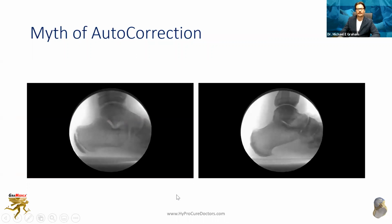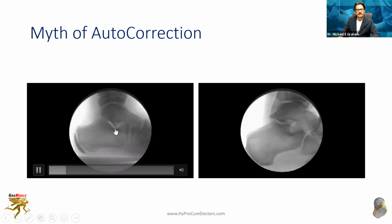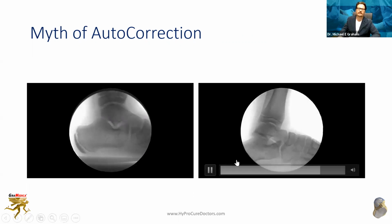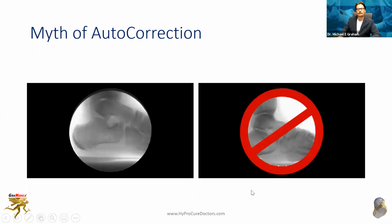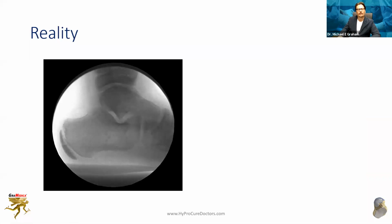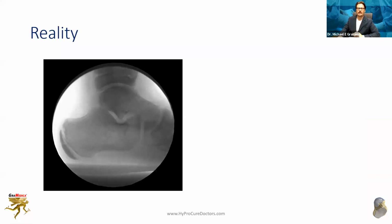There's never been one case study, not one, showing that we have this pathologic hindfoot alignment where the talus is partially dislocating on the calcaneus and navicular, that it looks like this video on the right-hand side. There's never been one study. So that's absolutely a myth. It's false and unproven. Why? Why can't this happen? So think about it.